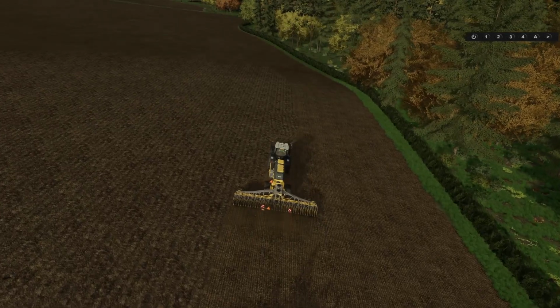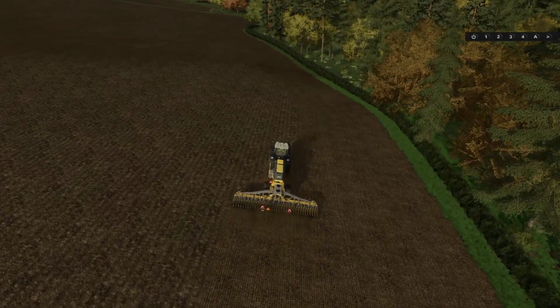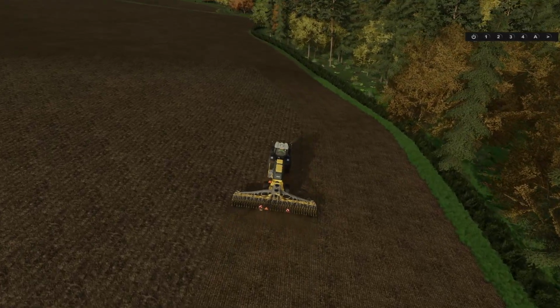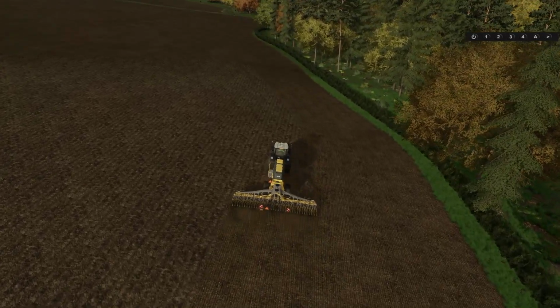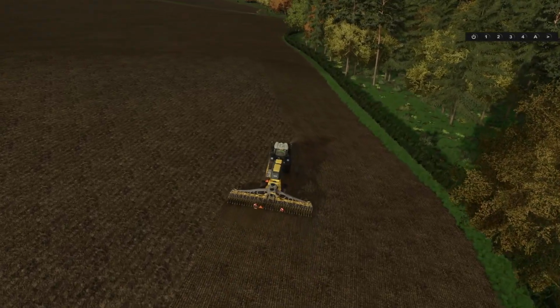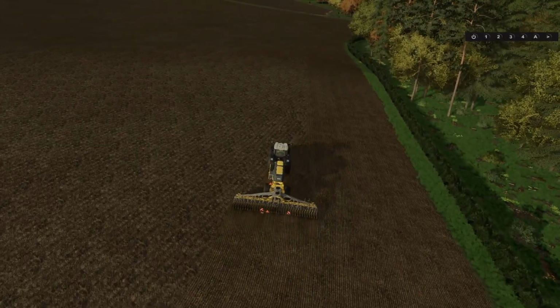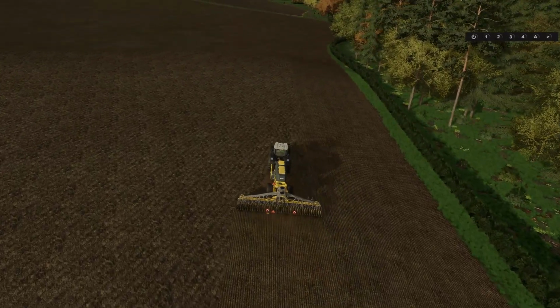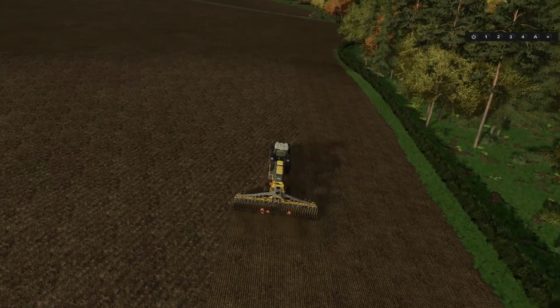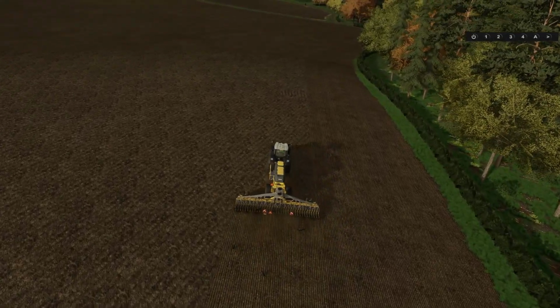Welcome back from that time lapse. We've nearly finished the final headland, and once we get back to the other side, we will set up the vehicle control add-on GPS and get the tractor going. It's a massive field. Hopefully we can get a good crop off it.